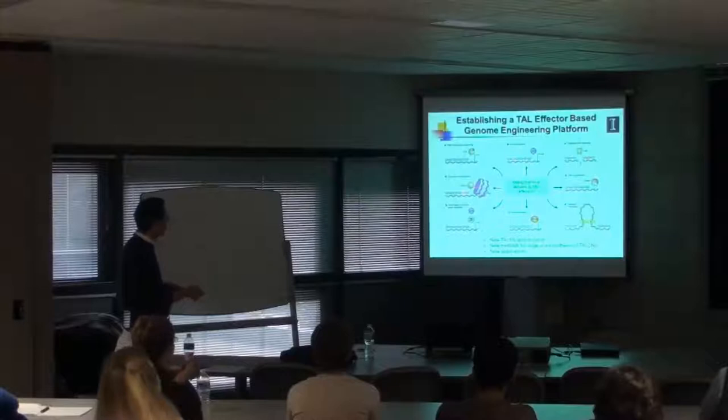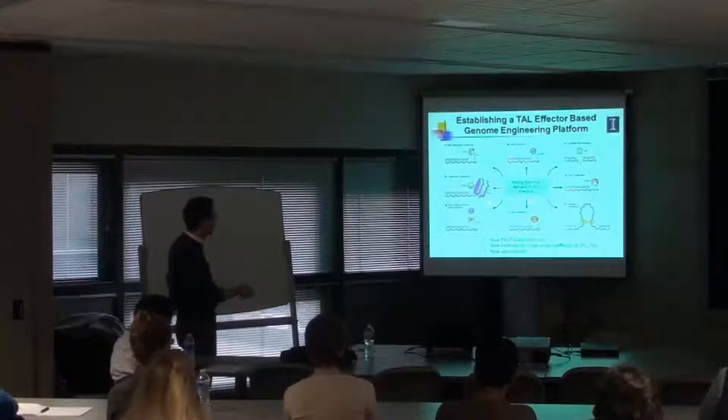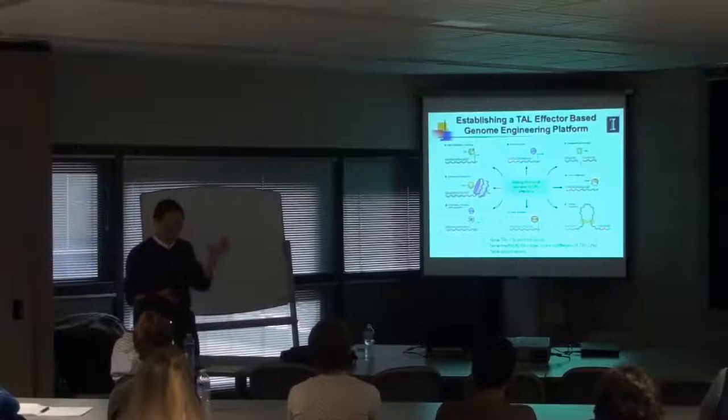You can fuse different functional domains, like ligand binding domains or domains involved in chromatin modification, such as acetylation and deacetylation. You can also do recombinase, activation or repression. So you can do all kinds of genetic manipulation at the genome scale, right? So we really try to explore this technology for all these applications.